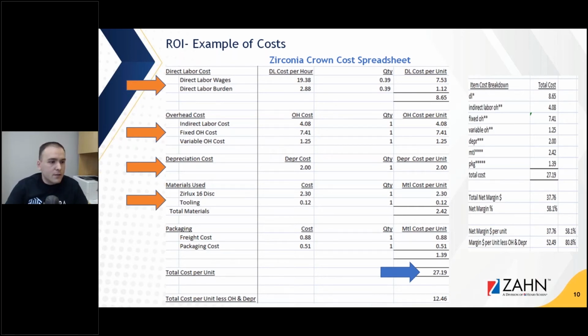Then we have obviously the cost of the disc, the material, $2.30 a unit. And we have packaging, freight cost, shipping, all that stuff. Ends up being $27.19 a unit. And then what we have is net margin per unit. It ends up being $37.76. So that's really how the pricing model works.